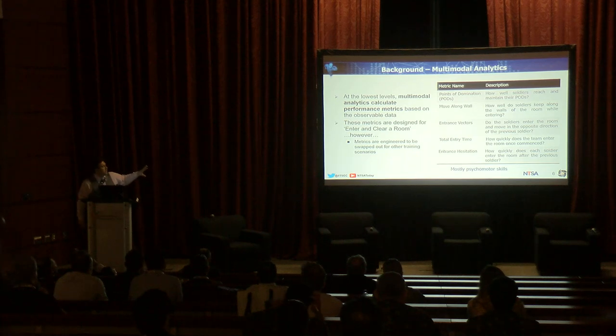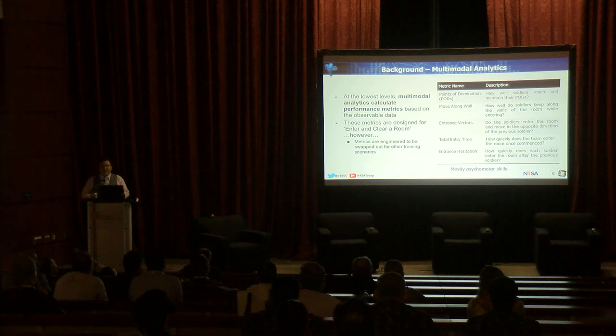These are the five metrics that we defined for this particular study: points of domination, move along walls, entrance vectors, total entry time, and entrance hesitation. They basically represent psychomotor skills, and in consultation with domain experts, we've come up with ways of evaluating the psychomotor skills that go into enter and clear a room specifically.